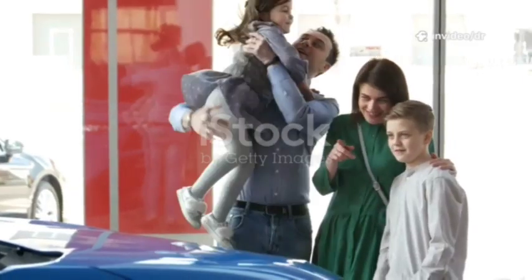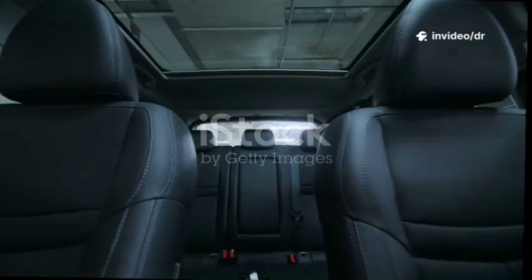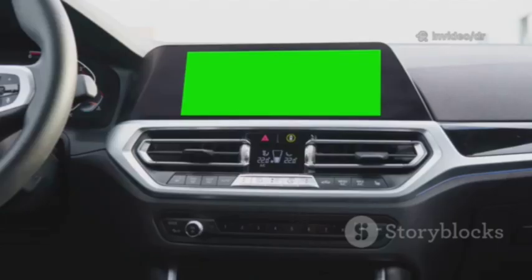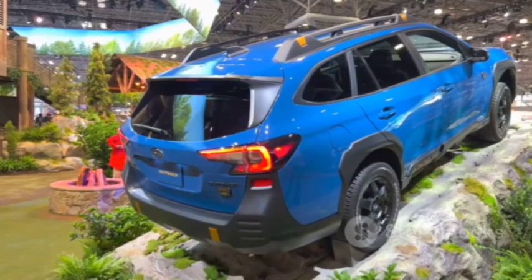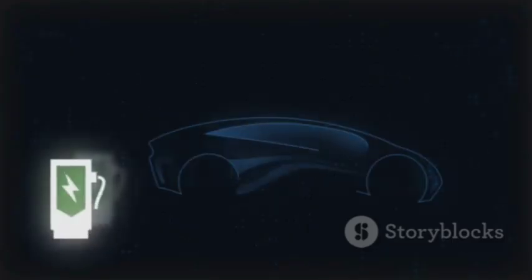Finding the perfect family car in 2025 is more challenging than ever. It's not just about space anymore. Families want safety, comfort, tech, and efficiency all in one package. Today's family car is a fortress, a tech hub, and a fuel sipper rolled into one.